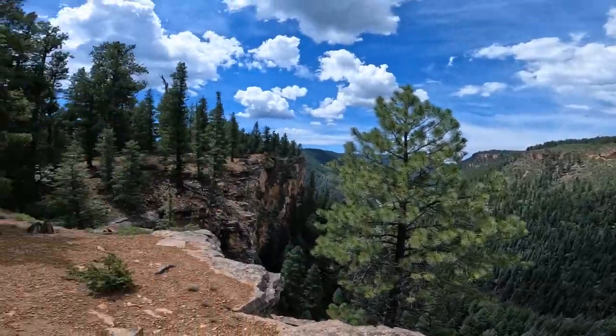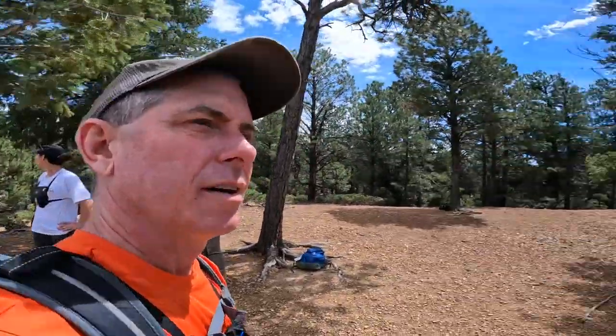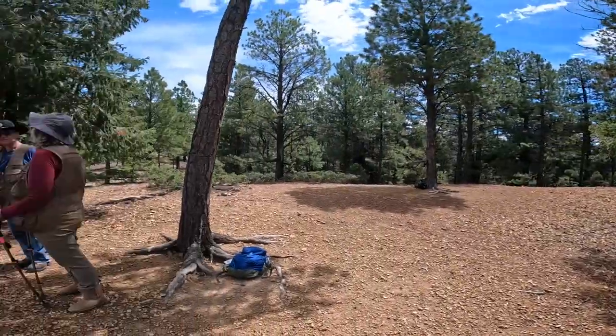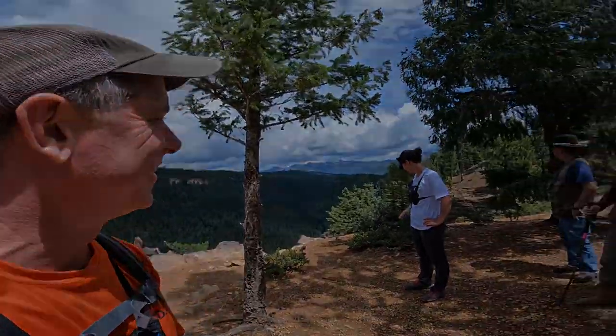Well, that's quite the contrast from the red rock of southern Utah, isn't it? It is. So there you have it, folks. Ice caves and the Piedra River Valley. Not bad at all. Beautiful Colorado. Beautiful Colorado.